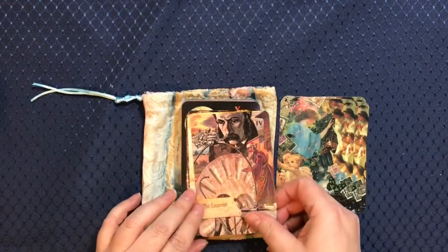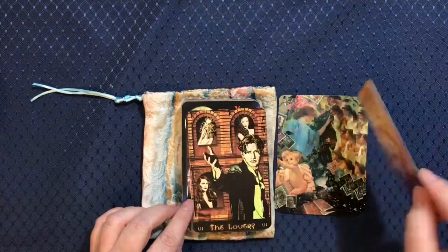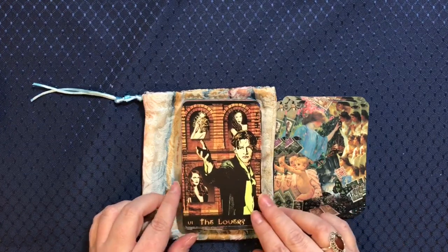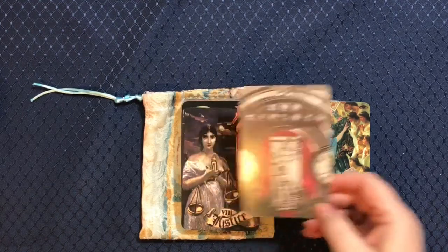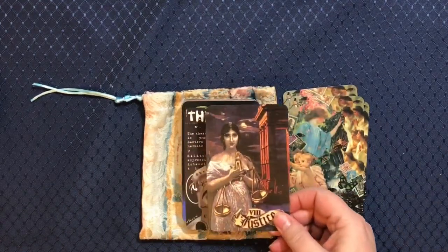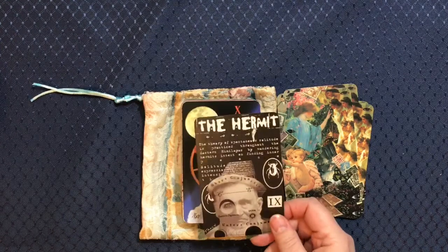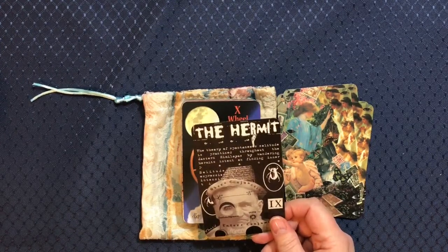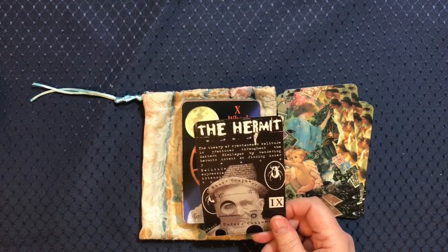The Emperor, the Hierophant, that's collage. The Lovers, the Chariot, Justice. These are very interesting. The Hermit. The theory of spontaneous solitude is practiced throughout the Eastern Himalayas by wandering hermits intent on finding inner solitude.